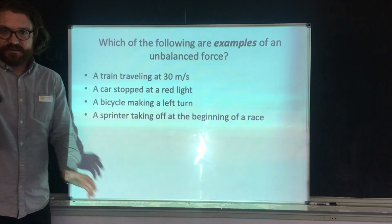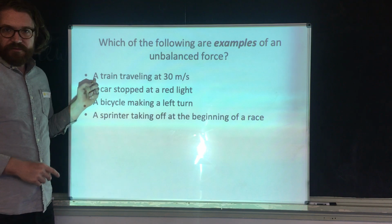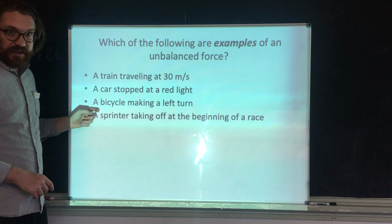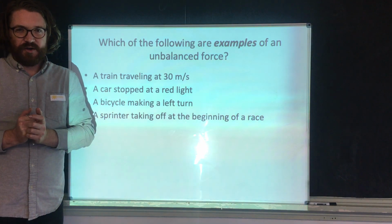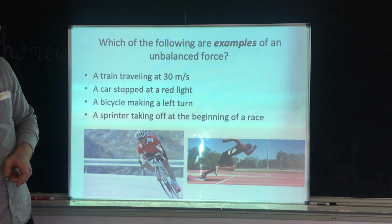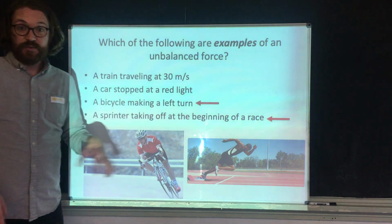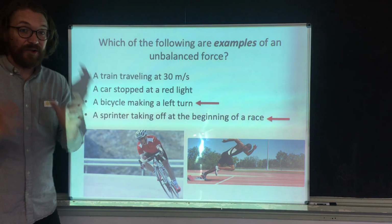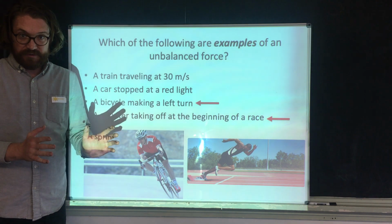Okay, so stop for a second and read these. Which one of these are an unbalanced force? A train traveling at 30 meters per second, a car stopped at a red light, a bicycle making a left turn, or a sprinter taking off at the beginning of the race. Which ones are unbalanced? Did you say the bicycle and the sprinter? Good job. The bicycle is unbalanced because it's turning, so even though it's not changing speed, it's changing direction. And remember, acceleration is unbalanced, period. If it's accelerating, it's unbalanced, okay?